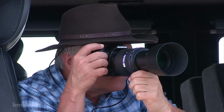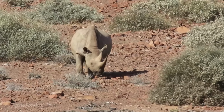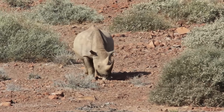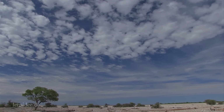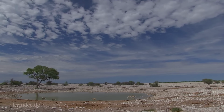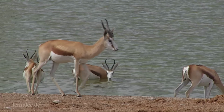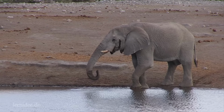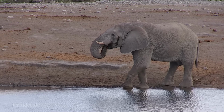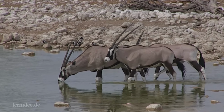Hobby photographers are in heaven, and who knows, with some luck, maybe even a rare black rhinoceros will find its way in front of the lens. The variety of wildlife is at its most impressive at the national park's many waterholes. Thirst compels all the animals to gather here eventually. It's almost a guarantee for some unforgettable wildlife pictures.